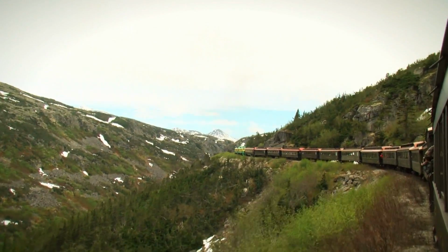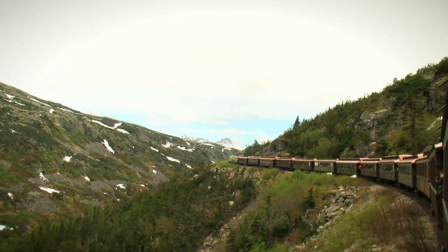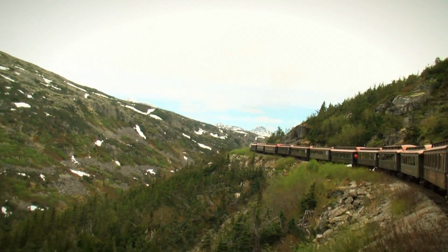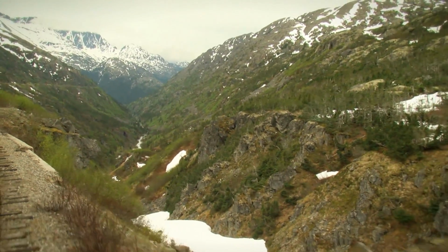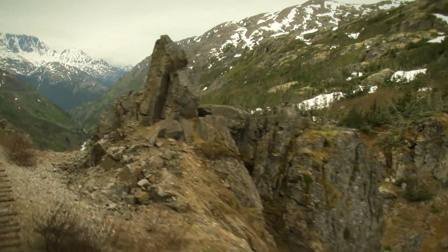A round trip, which is what the majority of our passengers take, is the summit train. So, you get about 40 miles of a train ride. Probably the most dramatic section of the railroad, so that's what people come to see.